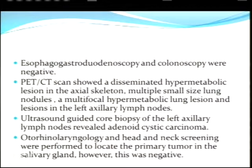Head and neck screening did not find any area to locate the primary tumor, because typically those types of tumors arise from the salivary gland.